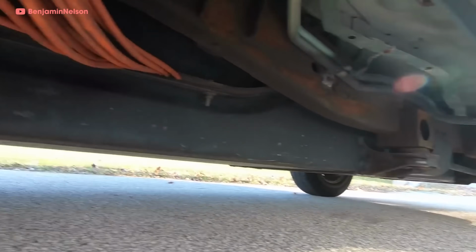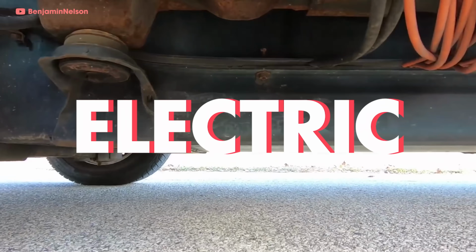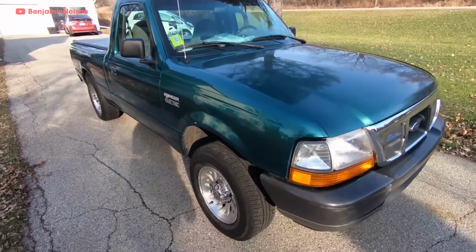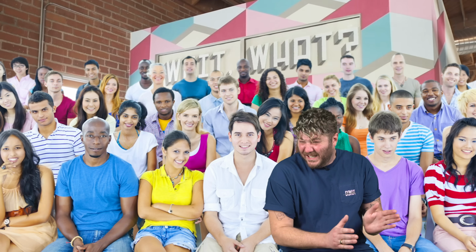It was powered by a rear-mounted 90 horsepower electric motor that had a top speed of 75 miles per hour and a range of 35 to 50 miles for a vehicle named the Ranger. You'd think it would have more range. It only lasted for 4 years until 2002 when Ford pulled the plug.